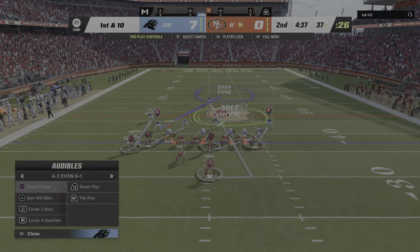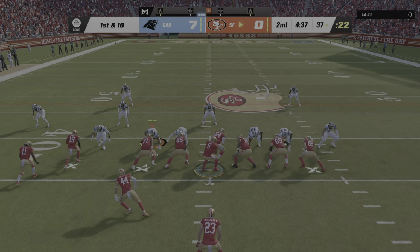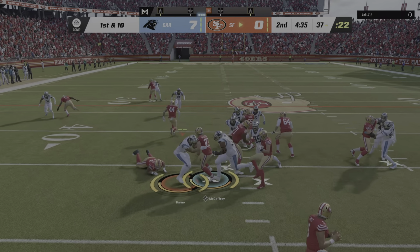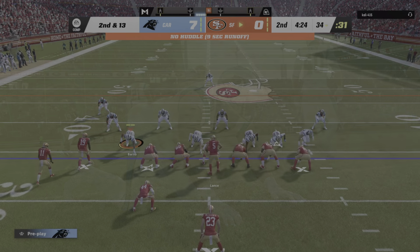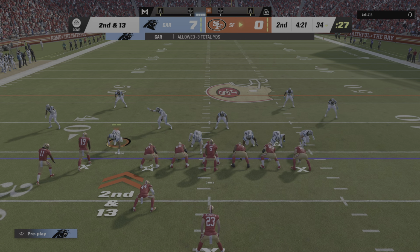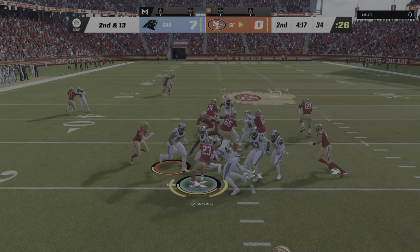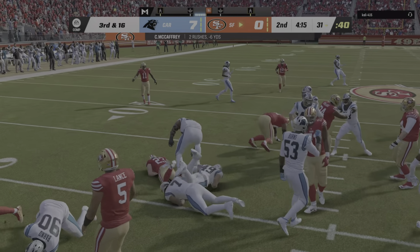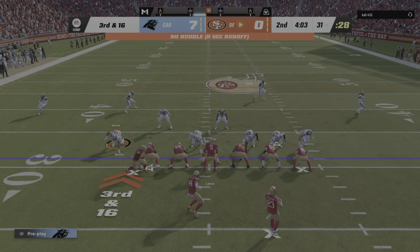Lance and the 49ers now. 1st and 10 at their own 37. The drive begins with a run by McCaffrey, and he is met in his tracks behind the line of scrimmage. So now they have to contend with 2nd and 13 after the first down run goes backwards. McCaffrey on the counter. And for a 2nd straight play, just nowhere to go thanks to this Carolina defense.